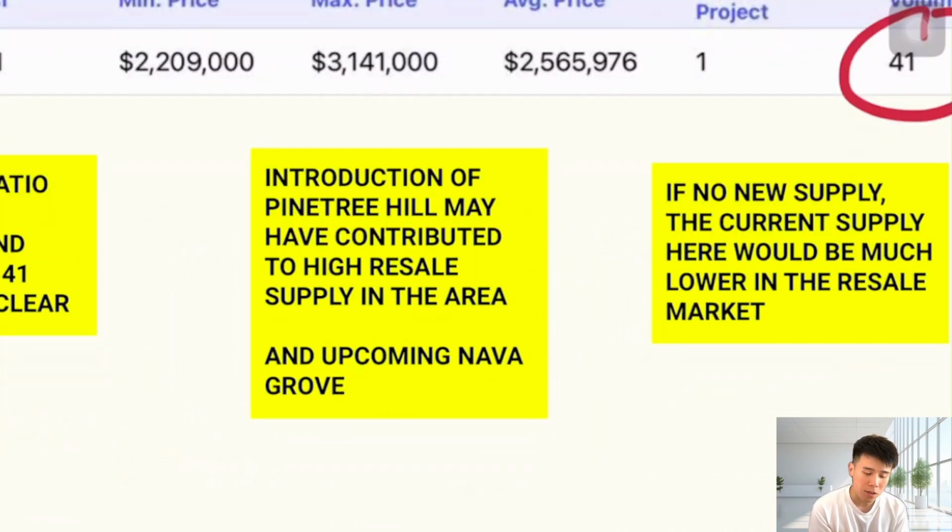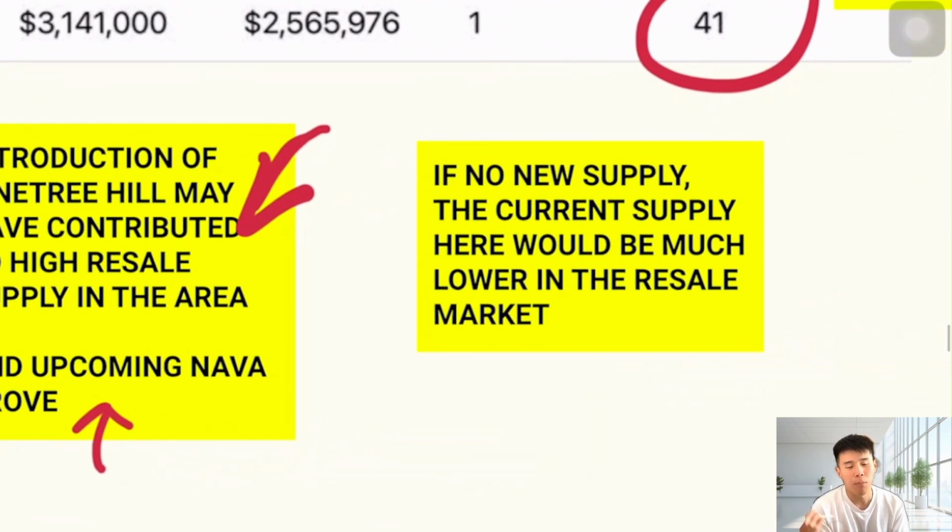Another point I want to take note of is that the introduction of Pinetree Hill actually might have contributed to the higher resale supply in the area, and of course we will have the upcoming Nava Grove to impact this older resale supply. So if there is no new supply from Pinetree Hill and Nava Grove, actually the competition in this area for the resale, let's say you look at Trizon, there won't be much competition for all these projects.